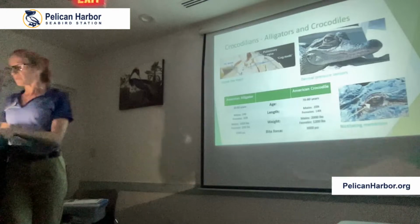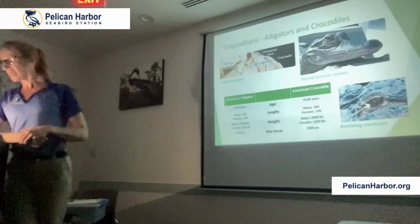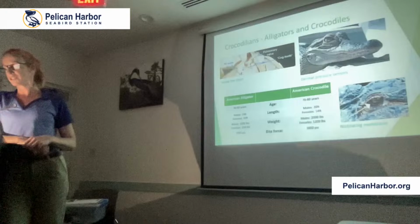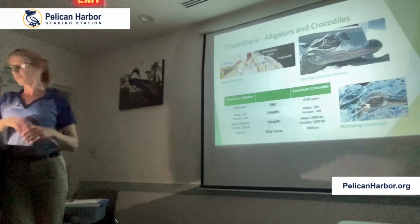Putting this in perspective with some other species, sharks, I'm not going to be specific on the species, anywhere between 600 to 1,300 PSI. Humans are about 150 to 200, so nothing compared to the snap of a crocodile.